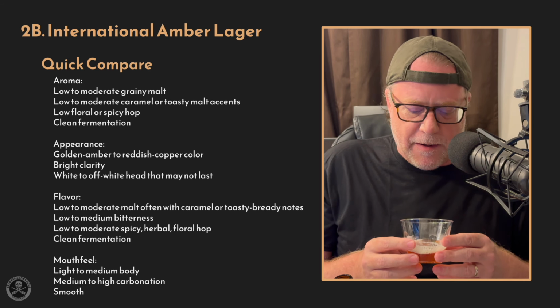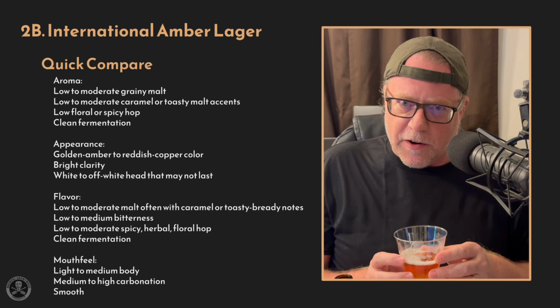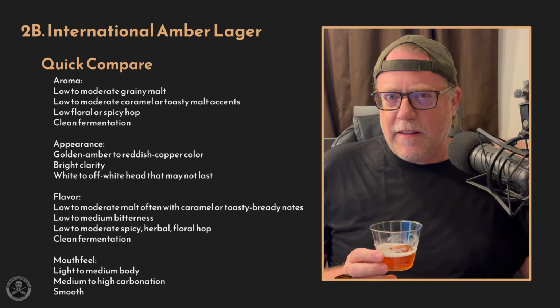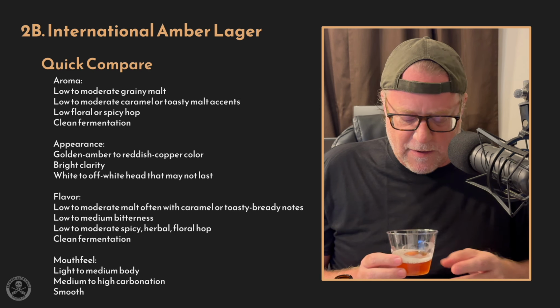Yeah, it's definitely stronger. It's not harsh. It is slightly biting on the finish, just a little bit of a bitter punch, and then it just kind of goes away and lingers as more of a smooth bitterness. Mouthfeel, it's just under medium body.